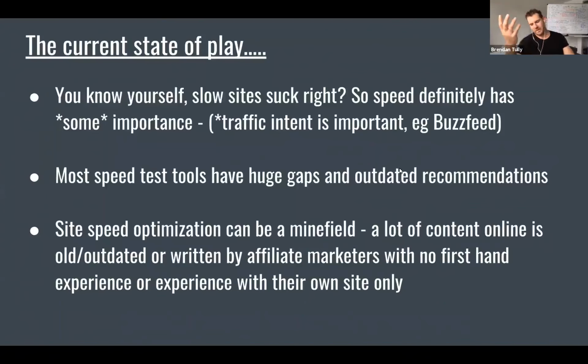Speed optimization is only one tool in our arsenal from an online marketing perspective, a commercial perspective. So it is different for different sites, and we'll talk about the different types of sites. It is going to have a different impact depending on what type of site you have, what type of traffic, and what intent that traffic has.